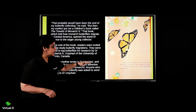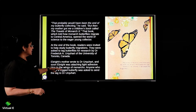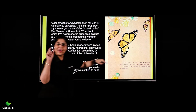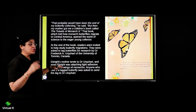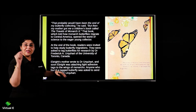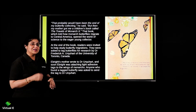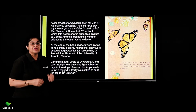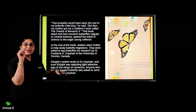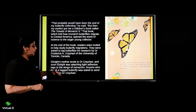Ebright's mother wrote to Dr. Urquhart, and soon Ebright was attaching light adhesive tags to the wings of monarchs. Now you can see there's one small tag attached here. So Richard's mother writes, and soon Ebright was attaching light adhesive tags to the wings of monarchs. He was interested in adding to that research. So he said, okay, fine, I am a part of that research, and he started with light adhesive tags. Adhesives are sticky types, something to attach with glue. So he started doing that.